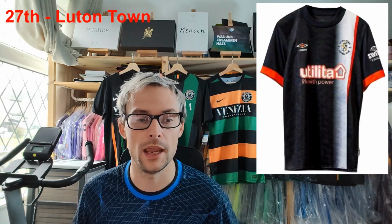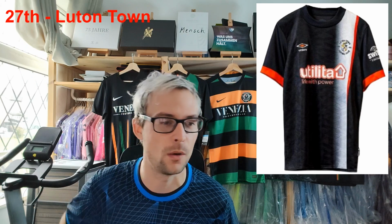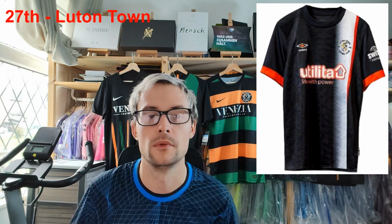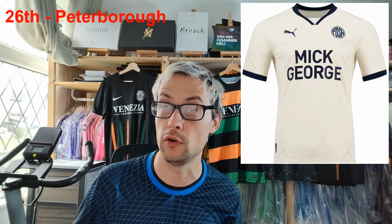Luton Town away. I like this one. This is cool. I like that they do their offset vertical stripe going down. It's got black going to white, and a little bit of orange. Smart. Peterborough United away. I think it's simply because of the crest on this one. You know how much I like an alternative crest, and I love the nickname, just simply Posh, instead of their typical crest. If it wasn't for that, it would be much lower down, because it is rather simple, considering some other Puma shirts are also much further down. The colour scheme is also pretty cool, but yes, alternative crest.